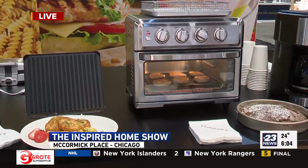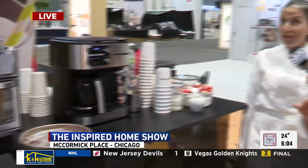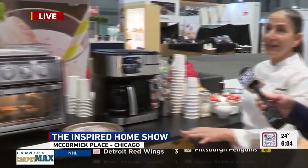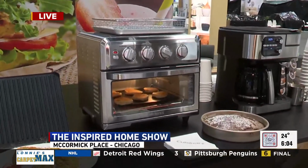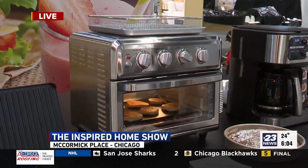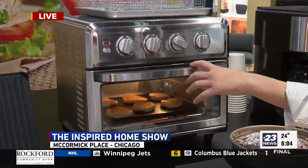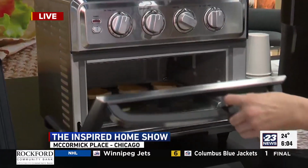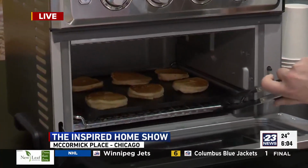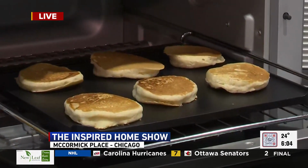So Cuisinart kind of came on the scene as one of the industry leaders for toaster oven air frying. So everybody knows all about air frying. Well, this is a toaster oven. It's an air fryer. It is a broiler, a baker, but it also, and I did say toaster, right? But as you can see, we also have a griddle plate. So this we made for the morning. For you, Aaron, we have some pancakes, hot off the griddle.